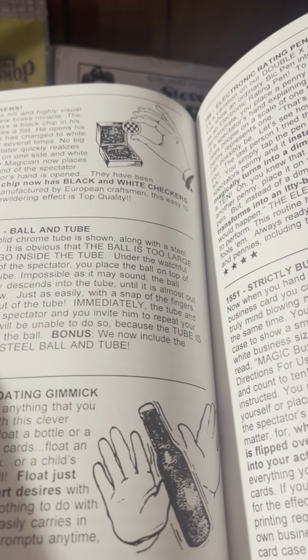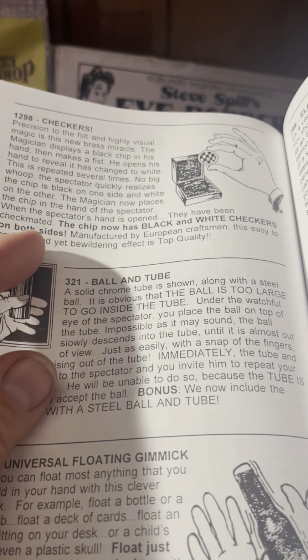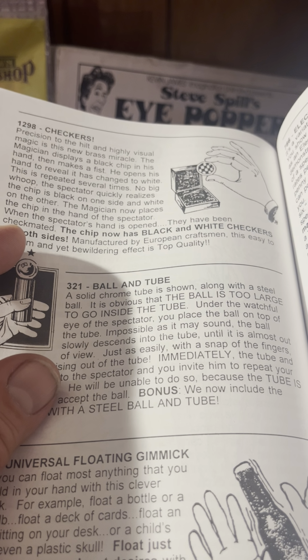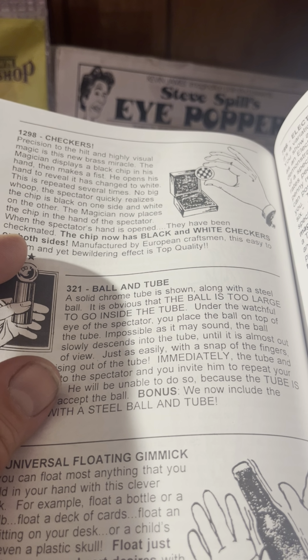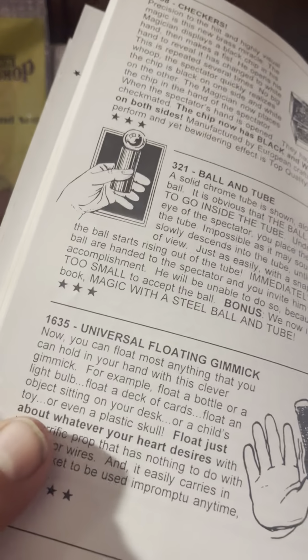Let's see. Let's turn the page. Checker. Oh, I used to have, I probably still have it somewhere. I don't know where it is. They show like a checker, or like a poker chip, black on one side, white on the other. You do your little magic, and it's a checkerboard design on there. And if I remember right, it's completely examinable.